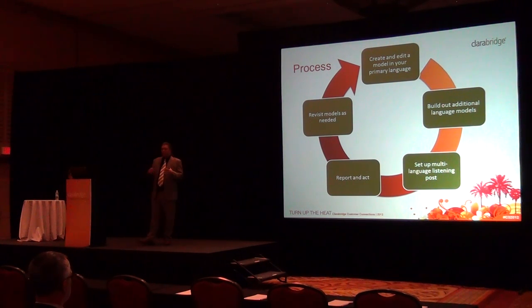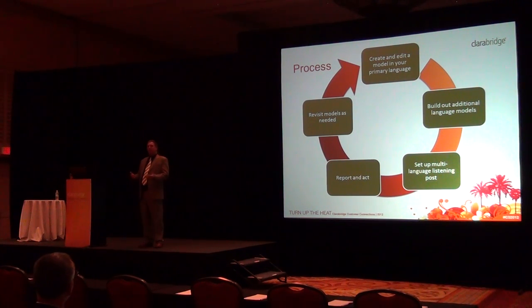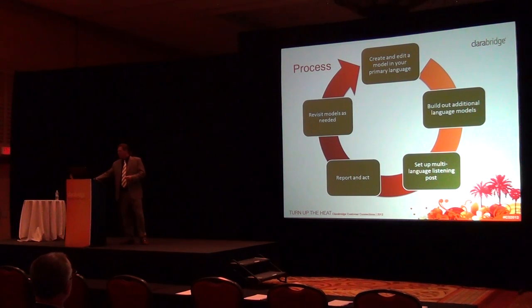Then we'll set up a multi-language listening post. That's just the roll-up, the category model that will aggregate all of those different languages together so we can report on them as a unit. Then finally, we'll go ahead and report and act on those things. And as we continue this cycle, we can revise or edit those models as we need to through time. Maybe there's some new piece of data. We take a look at that in the product.